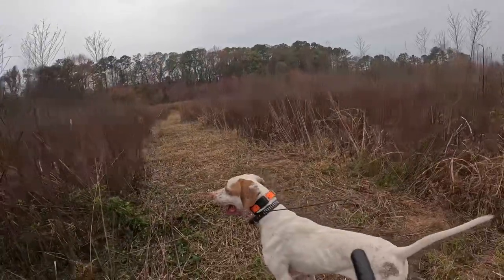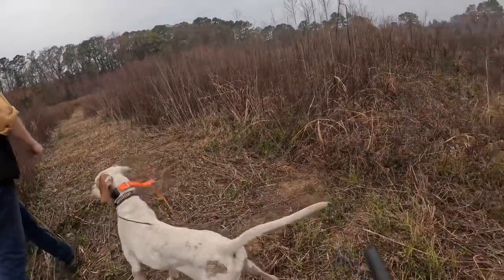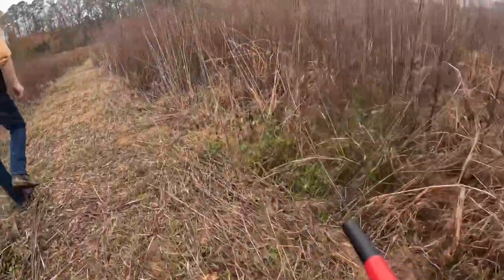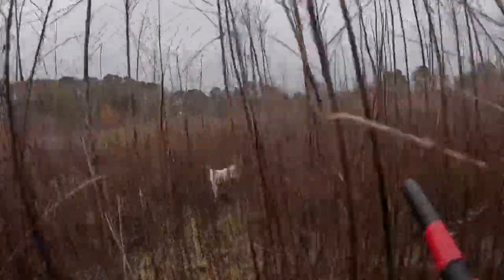You'll see the dog here. Go down that lane and I'm gonna walk this way straight towards him. Yep, go straight through here. I'll be ready to shoot.